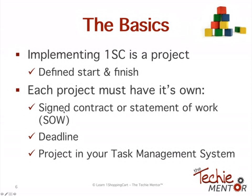Okay, so this is Project Management 101. What you need to realize is when you're going to implement One Shopping Cart from the ground up, this means a client comes to Cindy and says, you know what, Cindy, I just bought One Shopping Cart. Can you implement it for me? I signed up for it. I bought the subscription package. I don't know anything else I need to do. Can you take it from here? That is an actual project.